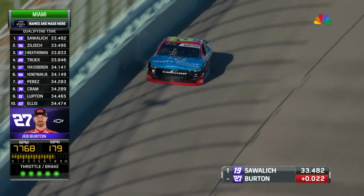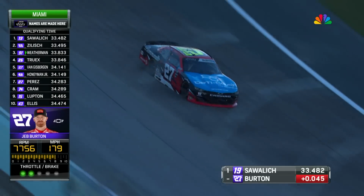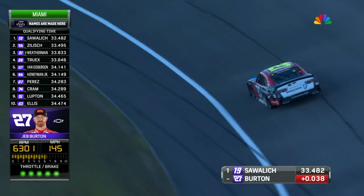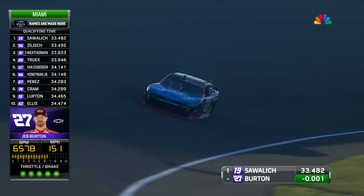See what old Jeb Burton has. A couple top 10s in his 4 starts here at Miami. His best being in the top 5. He ran 4th here in 21. Good 1 and 2. Look at this exit.